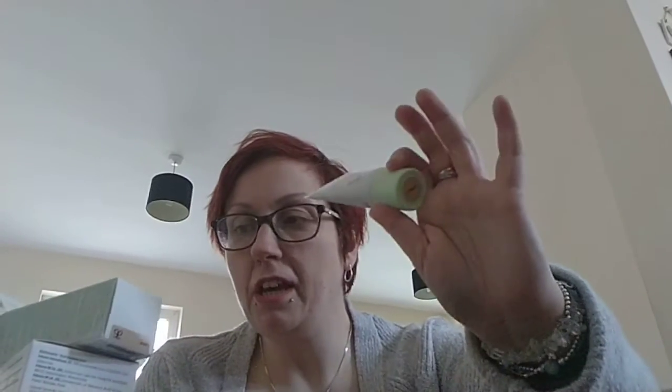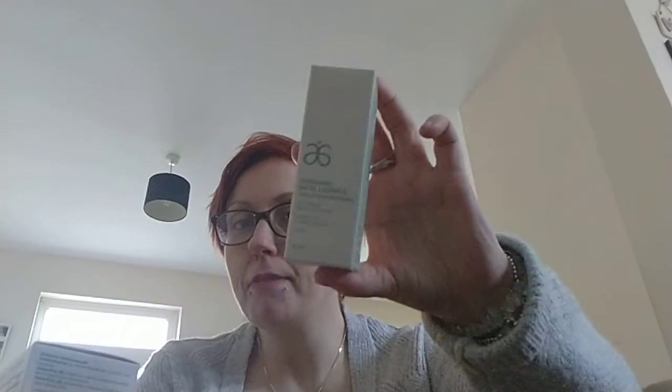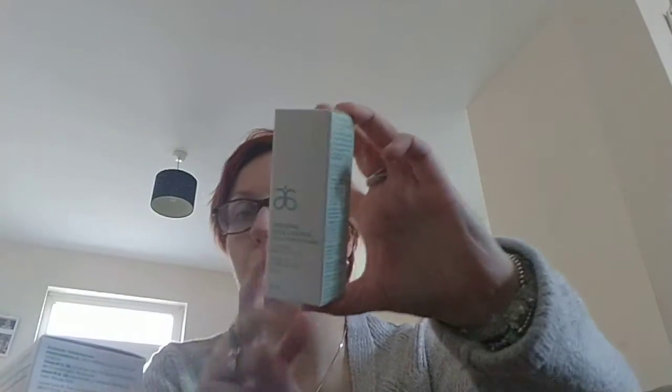I got this. This is the Arbonne Intelligence Pollution Defense CC Cream. But it's got your SPF of 30, so it's got sunscreen in this as well. This, for me, I would rather use this instead of foundation, because it makes my skin look natural and flawless and a lot younger. But I love this product so much. This was Jess. Jess told me to try this, and my makeup game has changed because of this one product. It's amazing.